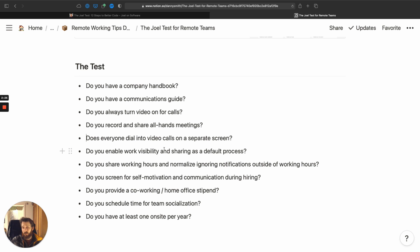Do you enable work visibility and sharing as a default process? So do you publish everyone's work somehow or make it visible in Notion or on Google Docs or whatever platform you use? Can everyone see the work that's being done? Do you share working hours and normalize ignoring notifications outside of them? That speaks to whether or not you look after people's personal health, which is hard in distributed teams.